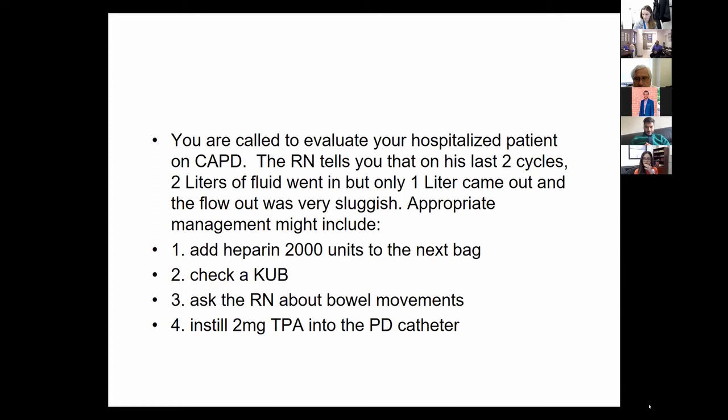So in the chat, Karina, Finn, Matthew all saying number 4, instill 2 milligrams of TPA. Rohi and Joelai saying number 3, ask about bowel movements. Okay. Anybody pick 1 or 2? No. Okay. So they're all potentially correct. 1, 2, 3, and 4. 3 and 4 definitely correct, but so are 1 and 2.